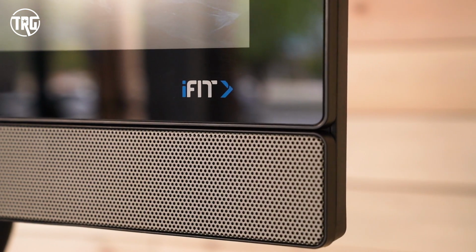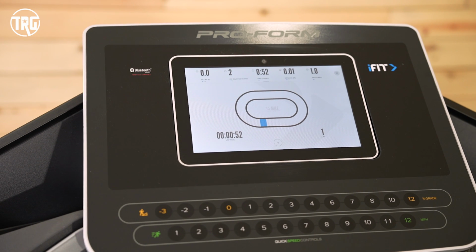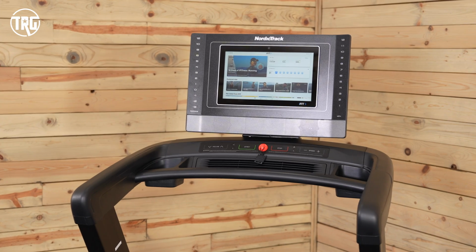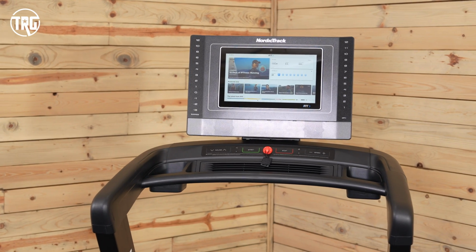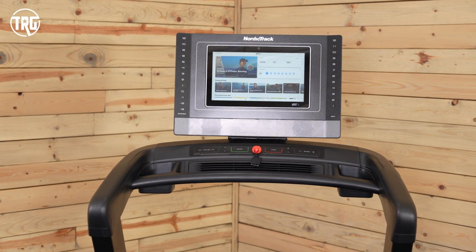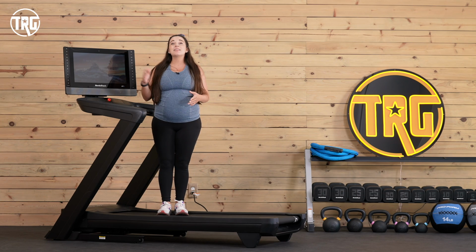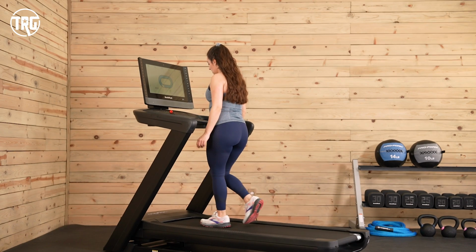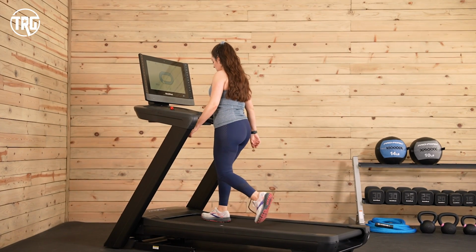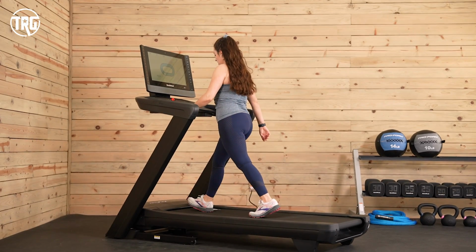Now, in order to get access to all of iFIT's features, you have to use iFIT on a piece of iFIT-enabled equipment. If you use iFIT on a treadmill from NordicTrack, for instance, you can then use the Google Map feature and also auto adjust and Active Pulse. So Active Pulse is where the machine will automatically adjust throughout the iFIT workout. So if you're on a treadmill, it will adjust the speed and incline settings. This means you can train hands-free, which is pretty cool. You can also bypass it and adjust the treadmill at any time.